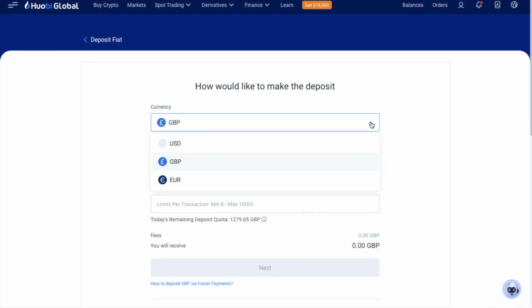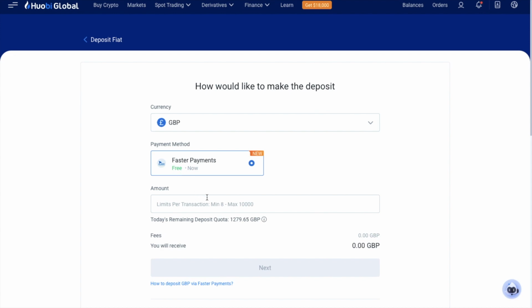Then choose our currency, which in my case again is going to be GBP, but you can also deposit Euros or USD if you wish. And as you can see, this transfer is free of charge. However, you may find that you need to complete additional verification if you've not already done so, and this includes uploading your photo ID and address verification.